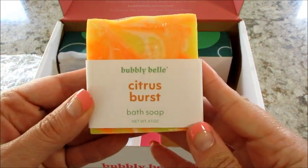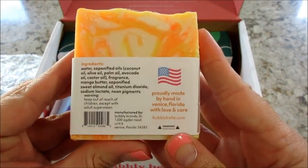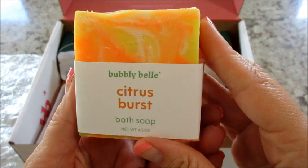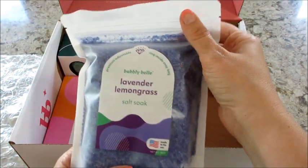Also, they have bath soap now, which is really exciting. There's not jewelry in here. This is just soap, but we use a lot of bar soap, so I'm very excited for this one. This is Citrus Burst, and it's very nice and colorful. Super cute.